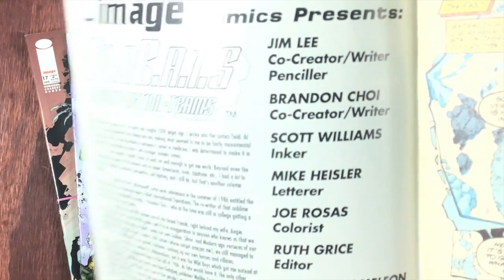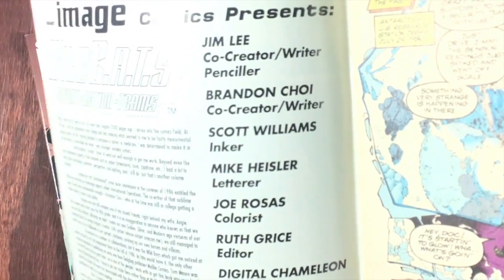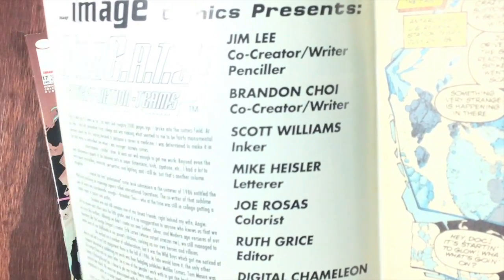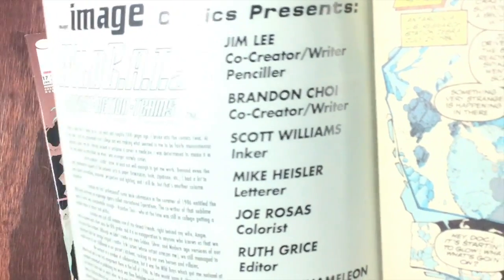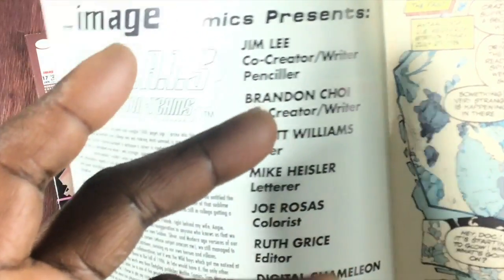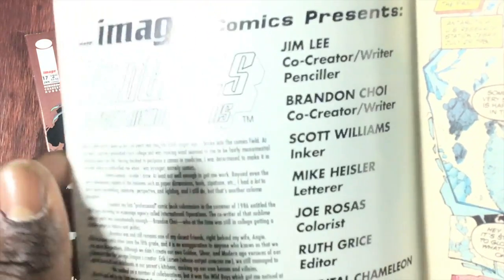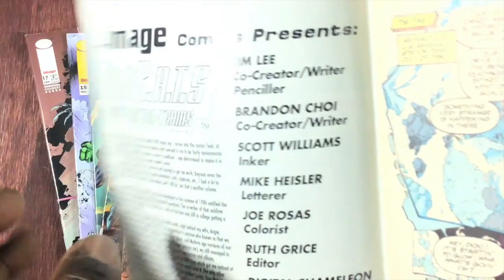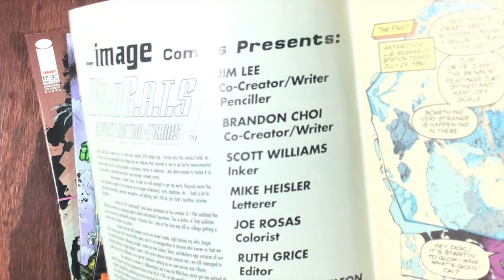But once Image became a thing and really had this meteoric success early on, he had gotten enough money to where, I believe, and somebody correct me if this is wrong, he was able to leave his law practice for a little bit and just write books for WildStorm, to kind of formulate the universe. But he ended up practicing and training to be a Navy SEAL, if I'm not mistaken. I'm pretty sure I read that. I'm not making that up.